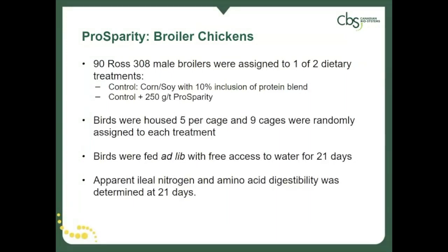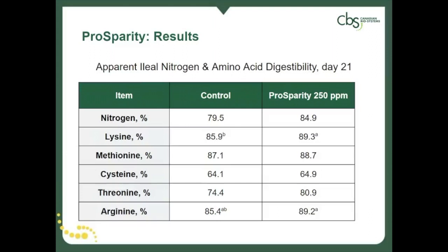The birds were housed in cages for 21 days, and at the end of the study, apparent ileal nitrogen and amino acid digestibility was measured along with growth performance. Although there was no effect of Prosperity on growth performance, what was observed was a significant increase in lysine digestibility. As you can see here, 89% with the Prosperity versus 85.9 on the control. In addition, numerical improvements in nitrogen, methionine, threonine, and arginine were also observed.